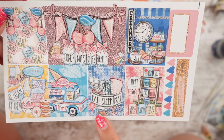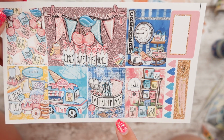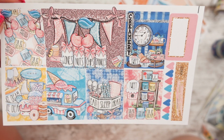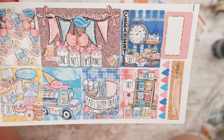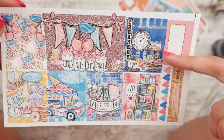This says scoop, and it's got a little ice cream scoop, and then it says sprinkles, and it has a spoon for sprinkles. Then there's some scissors. I don't know what you would use those for. The straws? I don't know. And then that says tweet. Oh, it's a birdhouse shaped like an ice cream cone. I was like, why doesn't it say sweet? Then it says melt, sweet, ice cream.